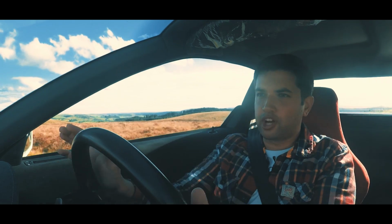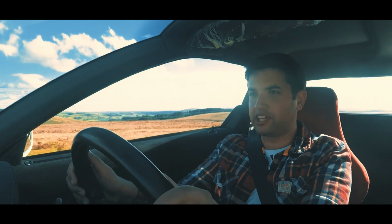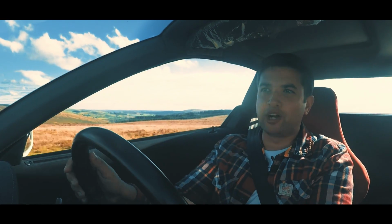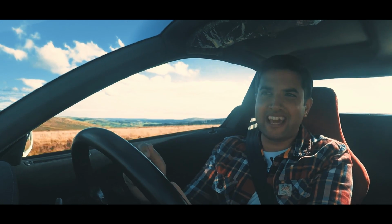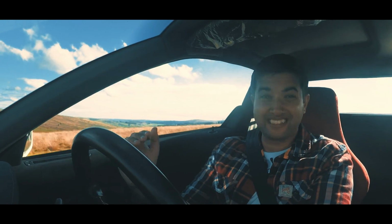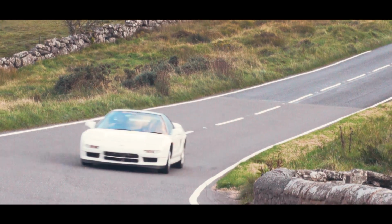For starters, that slightly woolly, vague steering that NSXs suffer with has completely gone. This car changes direction really, really nicely. Now obviously the weight saving really helps, and there's no power steering in this car either. But remember, Senna said the NSX was too soft, and because of that, Honda fitted harder bushes, firmer dampers, stiffer springs, and the results really speak for themselves.